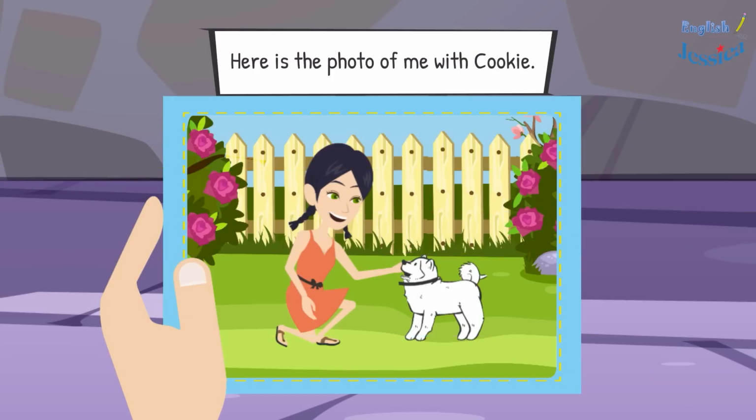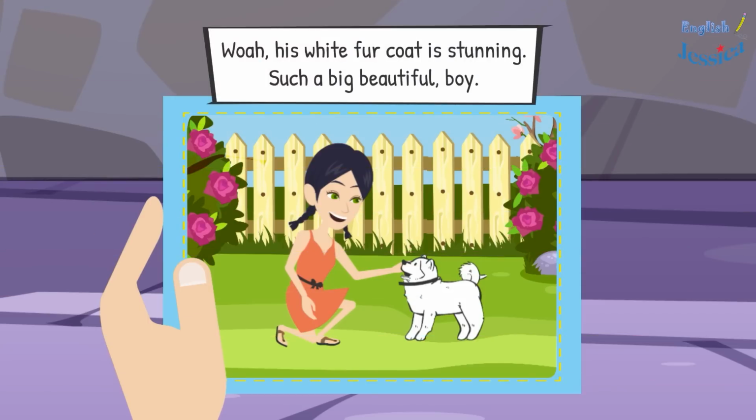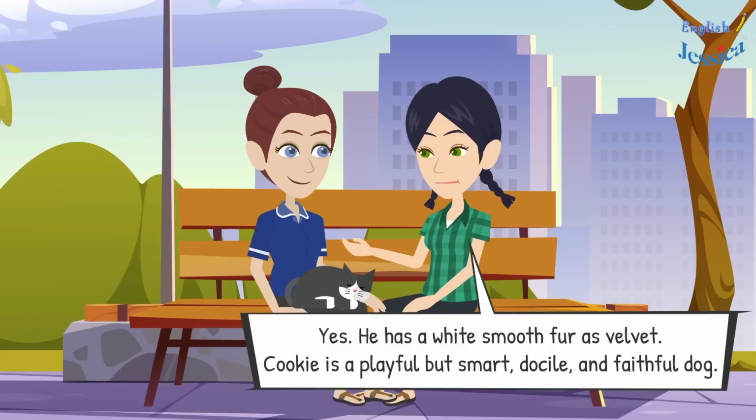Here's the photo of me with Cookie. Whoa, his fur coat is stunning. Such a big, beautiful boy. Yes, he has white fur smooth as velvet. Cookie is a playful but smart, docile, and faithful dog.